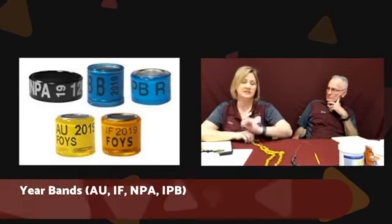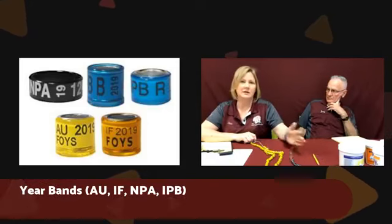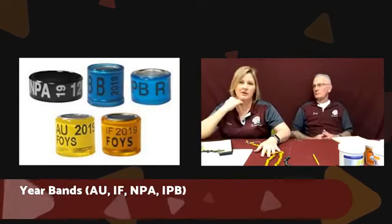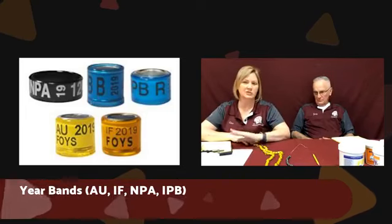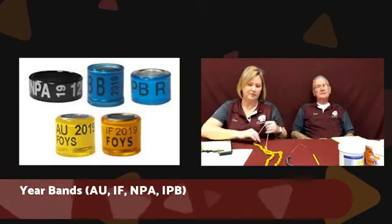The color is different on each band every year. So all NPA bands are the same color, AUs the same, but each band changes the color every year. So this is the colors for the year: black, yellow, blue, or orange. Next year they'll all be different. Last year was orange, wasn't it? I think it was. I don't remember.